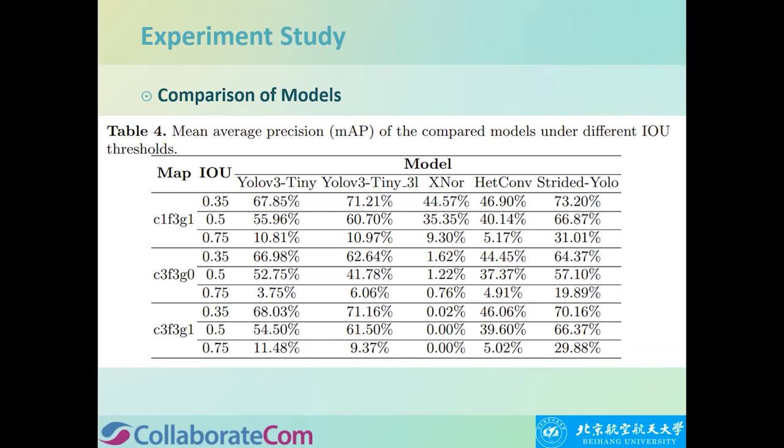In Table 4, the mean average precision, mAP, of each model at different intersections over the union, IOU, and LiDAR projection maps is listed. Our model is robust enough for real road conditions. For small IOU 0.35, our model only performs slightly worse than YOLOv3 Tiny and YOLOv3 Tiny 3L when using C3F3G0 and C3F3G1, respectively.